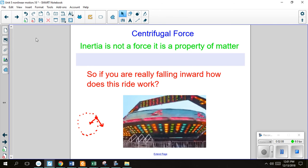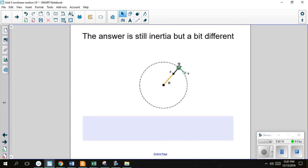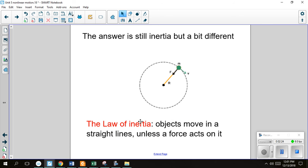All right, so why do things feel like you're getting sucked to the side, kind of like how this gravitron works? It's again because of inertia. So your mass wants to move you in a straight line, and whatever is preventing that, either the string or a car door if you're going around a circle, or in this case the gravitron, the wall, keeps you from doing that. And that is the law of inertia, Newton's first law. I love when forces work the way that we're supposed to work.